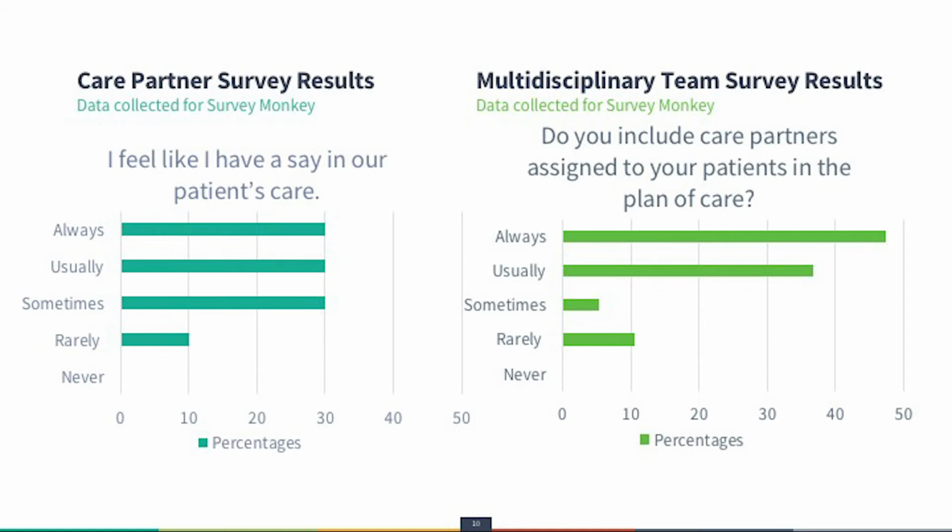usually, and always when asked whether or not care partners feel like they have a say in patients' care. Interestingly, though, you can see that 47% of the team responded that they always include care partners in their patient's plan of care that the care partner is assigned to. Again, the team rates the care partners higher than the care partners are rating themselves. These 3 questions were the most statistically relevant to my survey.